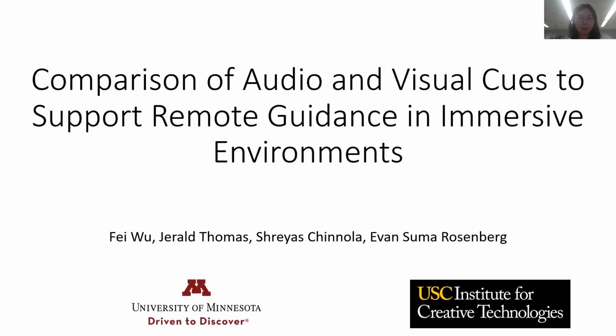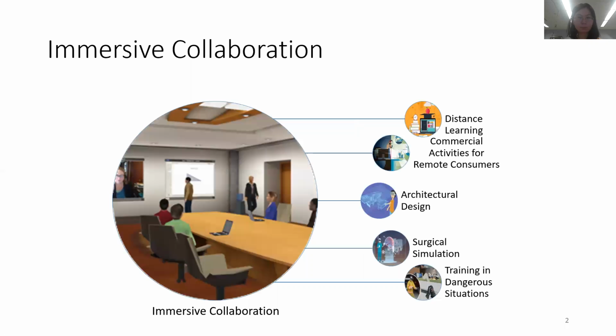The paper I'm going to present today is "Comparison of Audio and Visual Cues to Support Remote Guidance in Immersive Environments." Collaborative guidance is a form of immersive collaboration. Immersive collaboration in virtual reality integrates multiple located and remote individuals to interact with each other or share information in a virtual environment. It can be used to offer users instructions during activities in a virtual environment.